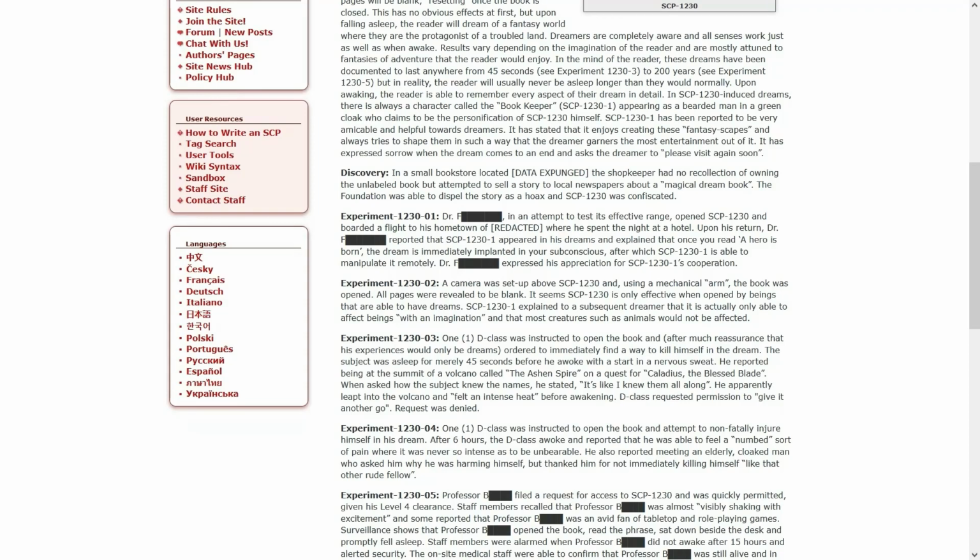Discovery. At a small bookstore located data expunged, the shopkeeper had no recollection of owning the unlabeled book, but attempted to sell the story to local newspapers about a magical dream book. The Foundation was able to dispel the story as a hoax, and it was confiscated.